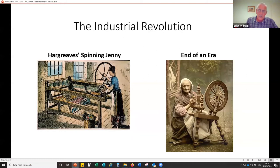Liskeard's cottage industry was now in decline, under particular threat from Hargreaves' spinning jenny from 1764. By 1772, 50% of British textile exports were produced in Yorkshire's mills as a result of gradual industrialisation. Through the 1700s, the borough of Liskeard continued to support and invest in the local wool trade.